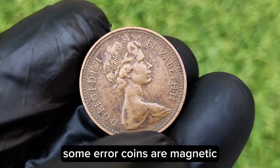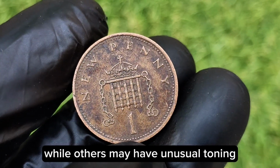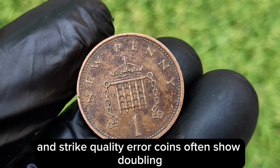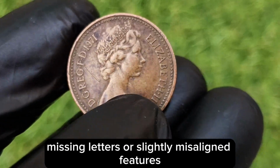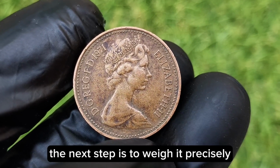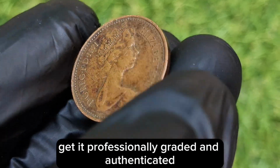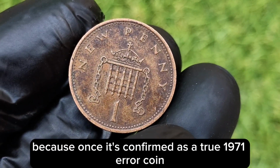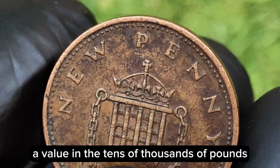Some error coins are magnetic because they were struck on steel blanks, while others may have unusual toning or be slightly off-center. Another key indicator is the lettering and strike quality. Error coins often show doubling, missing letters, or slightly misaligned features. If you suspect you've got one, the next step is to weigh it precisely with a jeweler's scale and, if it looks promising, get it professionally graded and authenticated, because once it's confirmed as a true 1971 error coin, you're looking at a value in the tens of thousands of pounds.